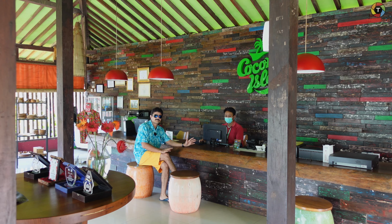The check-in process is complete, already made the payment. They have given us a very nice beach looking villa. Let me take the key and let's walk to our nice villa room.